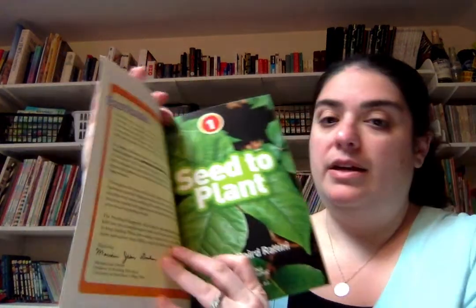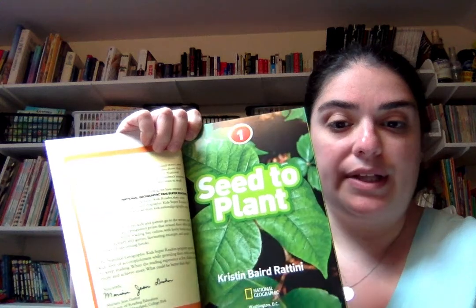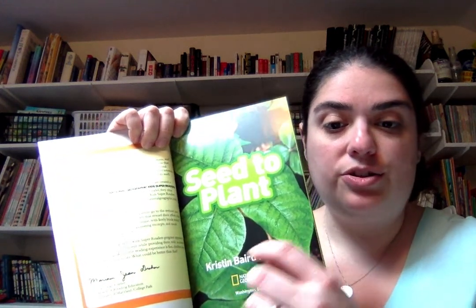Boys and girls, I have another book about plants. The title of this book is Seed to Plant. Let's take a look. Here is the title page, Seed to Plant. And this is a National Geographic book, so it's going to have lots of cool pictures.